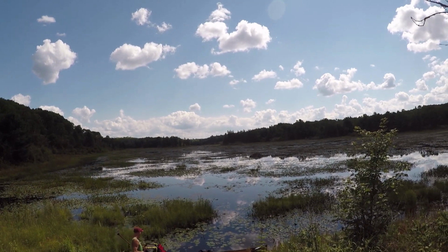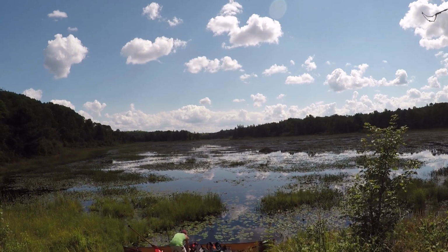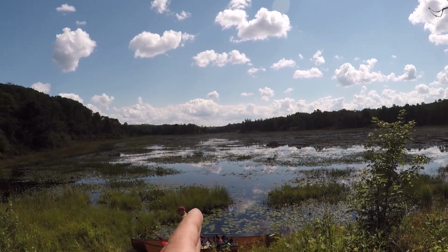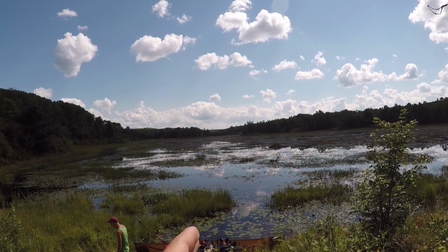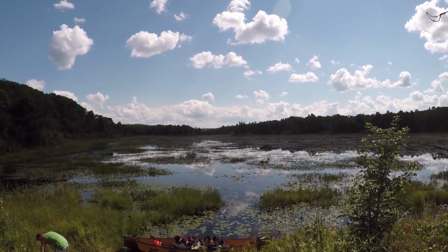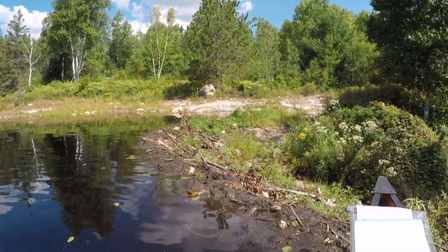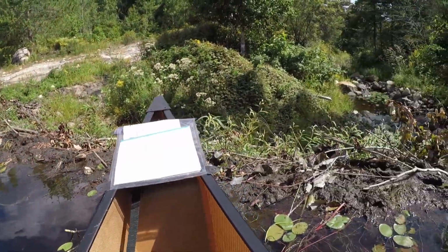This is Goose Lake. It looks like a very large bog, and we're heading straight down to the Narrows at the far side and working our way down that. So we should have fun kind of meandering our way through this stuff. This is the beaver dam holding back Goose Lake.